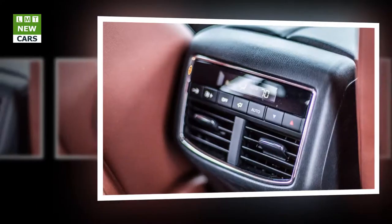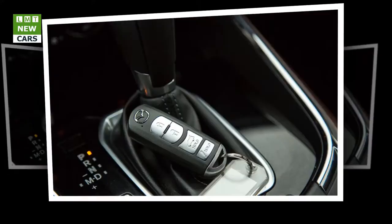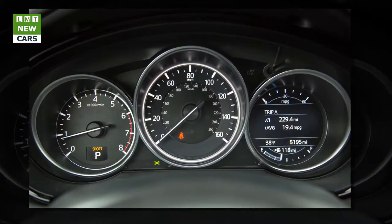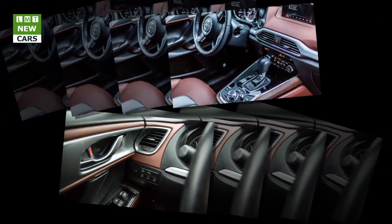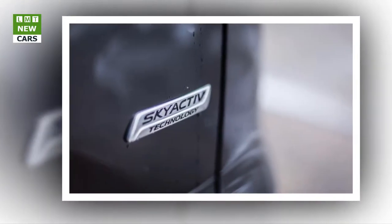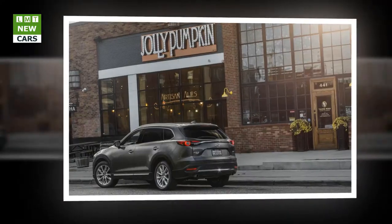Above all, Mazda has successfully scaled the exterior designs of the Mazda 3 compact car and the MX-5 Miata sports car to the CX-9's crossover size. Standard feature highlights: 18-inch aluminum wheels, LED headlamps and tail lamps, leather-wrapped steering wheel and shift knob. Trims and options we'd choose: the best bang for the buck is the CX-9 Touring, which is the second of four trim levels.